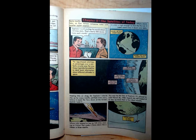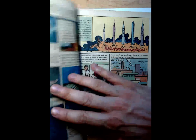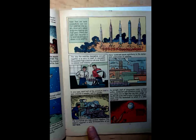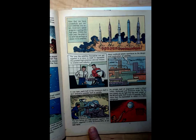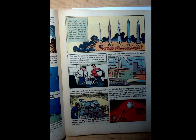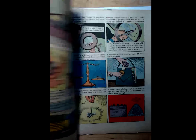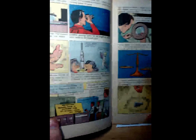So it's pretty neat how deep they go into the science in this. They actually talk about the coatings. They talk about lathing. The two halves are welded together. The metallic shell is only 19 thousandths of an inch thick. They literally lathe the shell of this thing apart. And it's fascinating. It's a fascinating read.